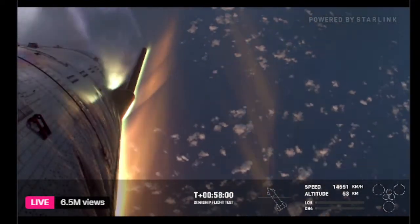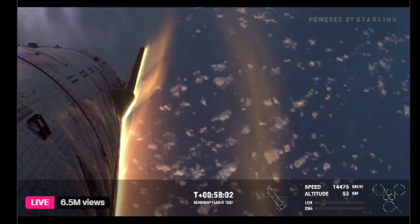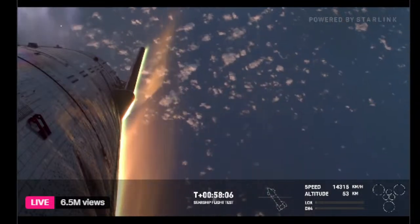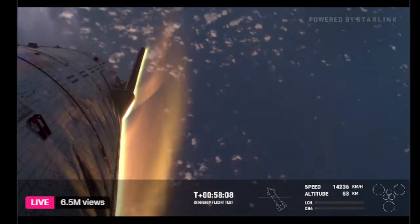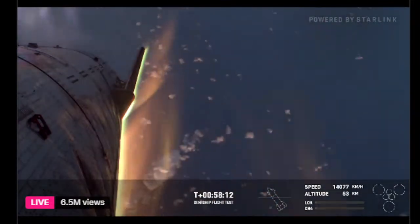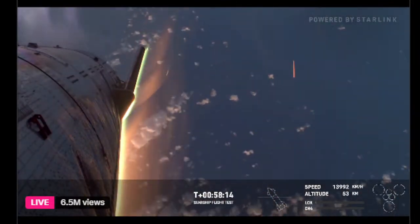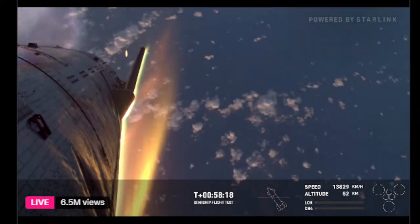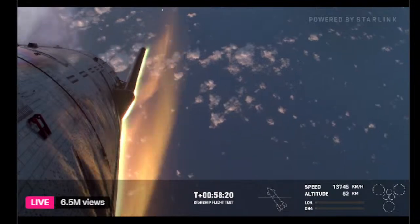All right, great news there. That tells us that we are through the phase of peak heating. So we are expecting these temperatures to continue to come down. Once again, we are targeting a soft splashdown in the Indian Ocean off the northwest coast of Australia.